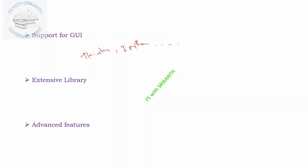Next feature is extensive libraries. Python provides a number of libraries, and complex code we can write very easily. It means that for complex code, complex situations, complex tasks, with the help of these libraries we can write very simple code. With the help of simple code we can achieve complex tasks also. So here we can develop both desktop and web applications and complex scientific and numerical applications.